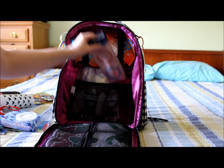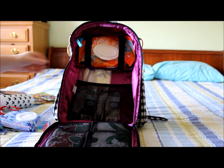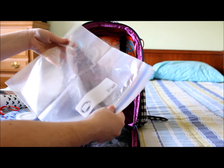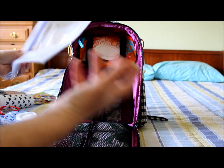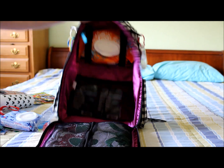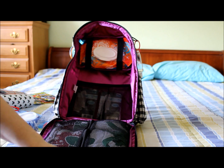And then here's an open pack of those glow bracelets. It looks like there's about 3 left in that one. And then I kept just gallon Ziploc bags in case, you know, somebody had an accident or whatever. I had bags.